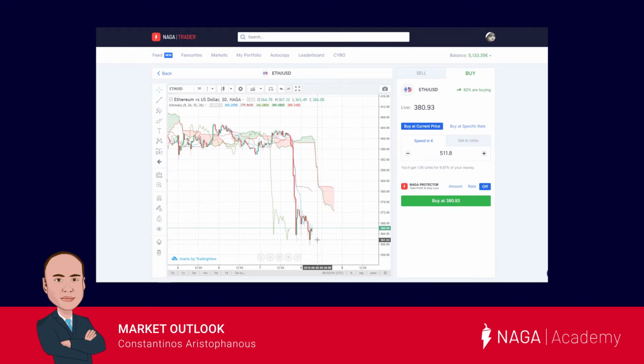We're expecting Ethereum to correct slightly to the 380 price area, where it will find resistance on the Ichimoku cloud, which is also equivalent to approximately the 50% Fibonacci retracement level. Once Ethereum reaches this area, a pullback to the downside with possibly new lows is expected.